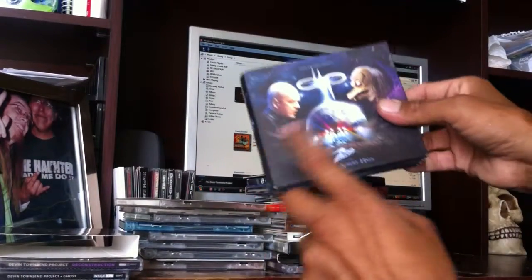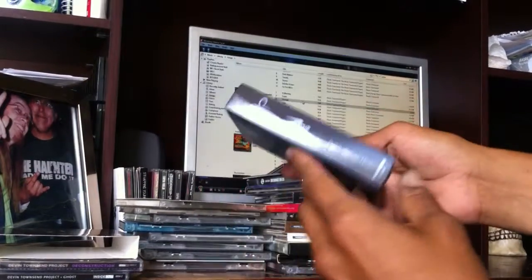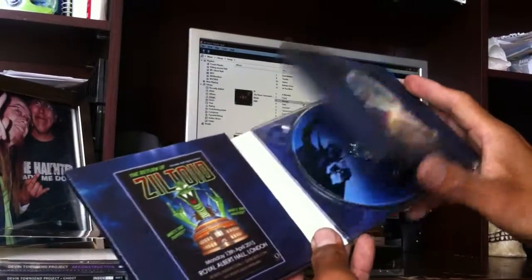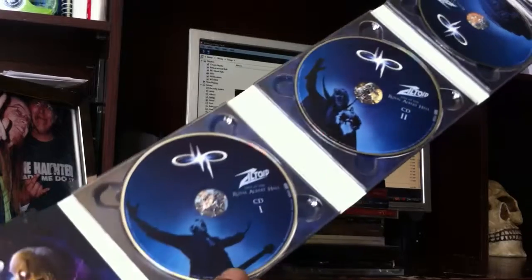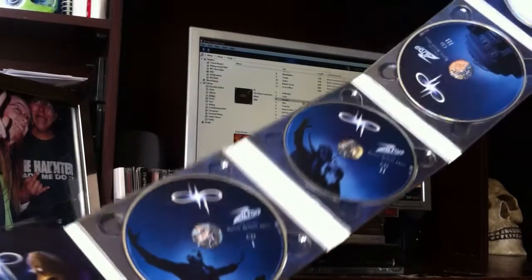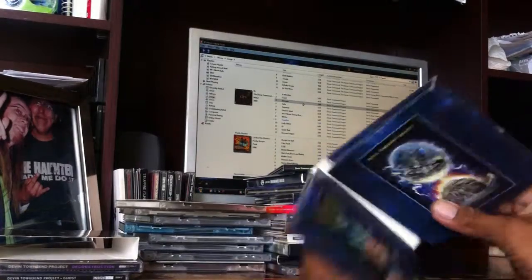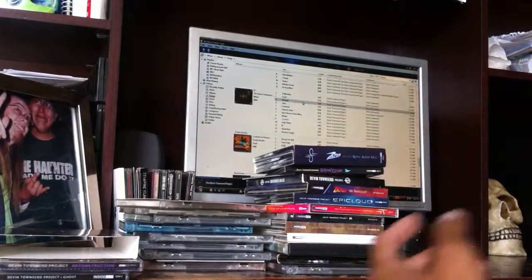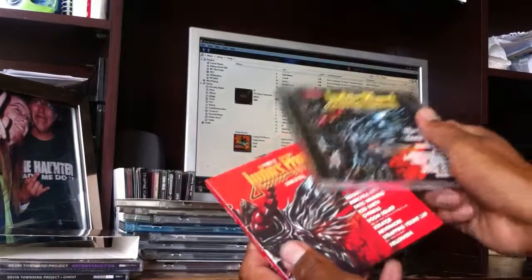Along with that, also, the Royal Albert Hall, excuse me. There is another kick-ass version out there. However, I don't have the money for that, so I'm fine with this version here, which is just a Blu-ray. Oh, excuse me, just this DVD and 3 CDs. So it's really big. Look at that. So that's that.